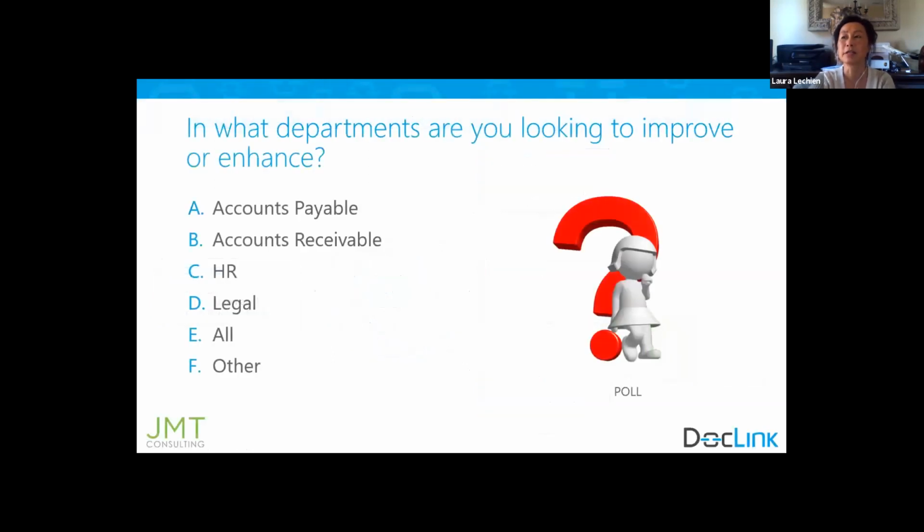Now, before we give you some examples of how you can use DocLink in the effort of going paperless, what department are you looking to improve or enhance your process in currently, to go paperless, to streamline, to automate the process? Okay, you're working from home remotely. What documents are you not able to access that you have a need to access and process? Now, some of you may represent a certain department. Others, you might be representing the entire organization.